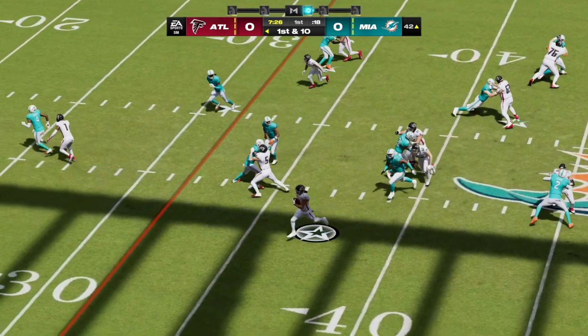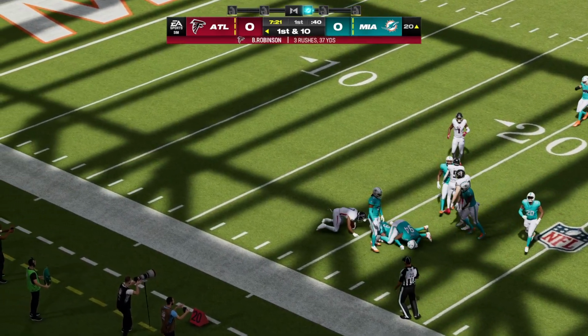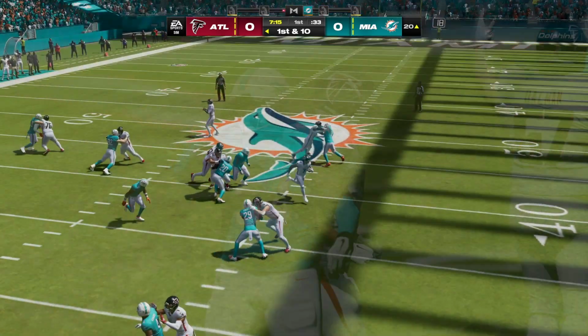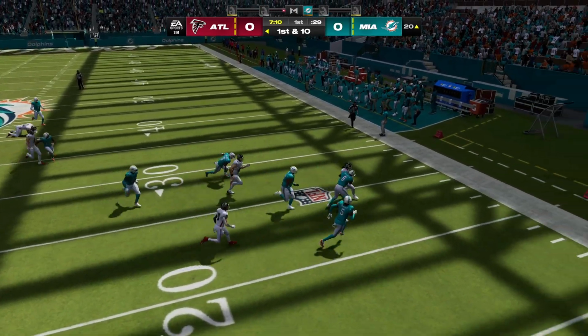Straight ahead, it's Robinson. There's Robinson showing the flash. And he's going to get this one down to the edge of the red zone. That's good for 21 yards and a first down. You were telling me this yesterday. This is exactly what they want to do on the opening drive, establish the ground game.